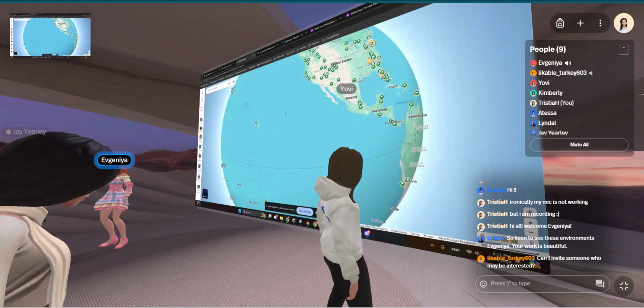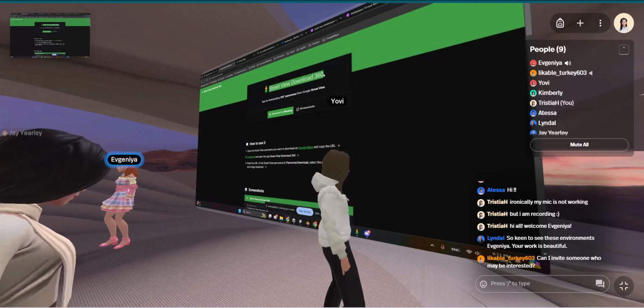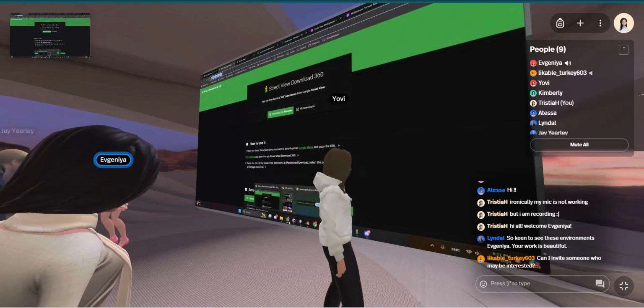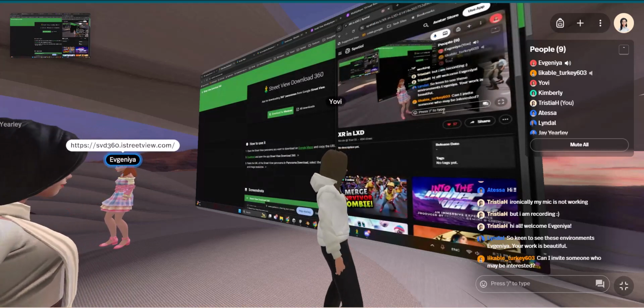And one of the tools that you guys need to have is called Street View Download 360. This is an awesome tool, and I'm going to copy it and send it in the chat right now. You probably want to save it, have it on your desktop. It's free.